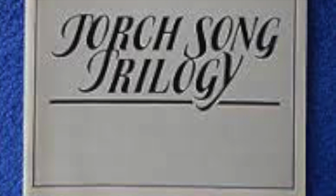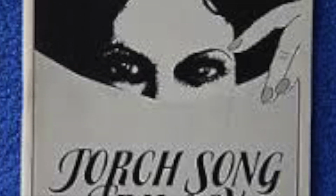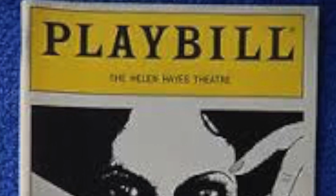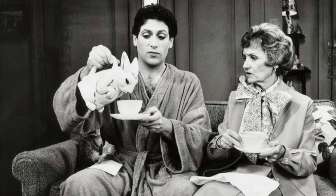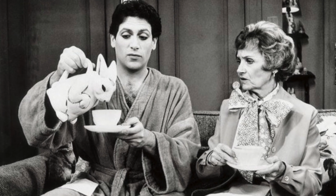While the first 3 shows after the renovations flopped, this next one proved to be a success. In June of 1982, the Little had another ideal play performed there, the Torch Song Trilogy, written by and starring Harvey Fierstein. This trio won the 1983 Tony for Best Play, and Fierstein won for Best Actor in a Play.